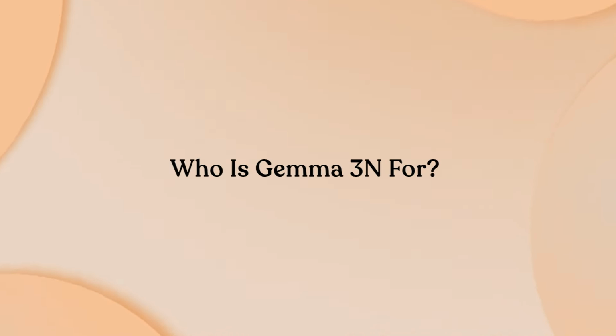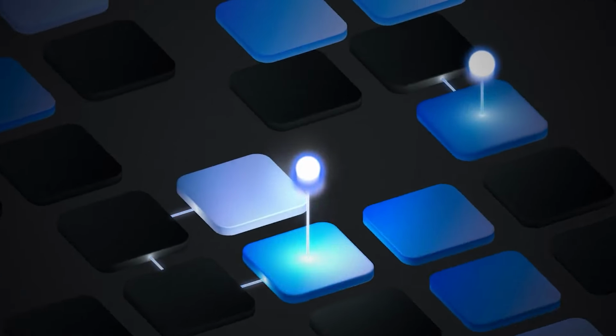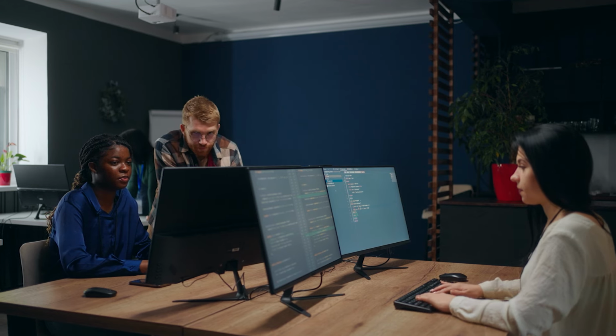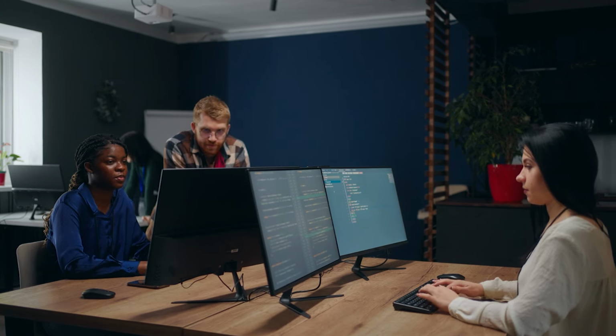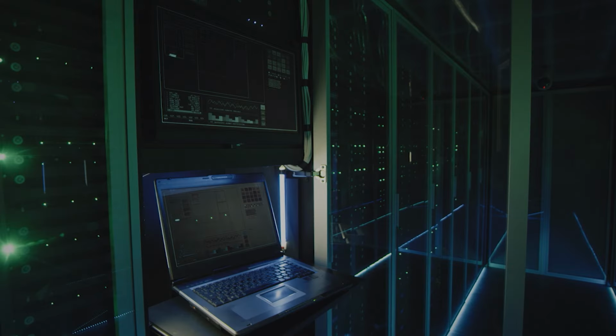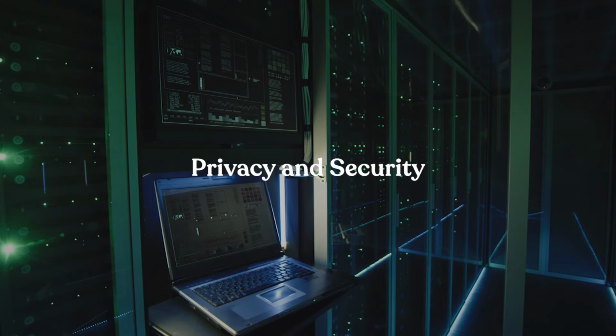Who is Gemma 3N for? Gemma 3N targets developers who want advanced AI features in their apps without relying on cloud services. If you're a mobile app developer or work with embedded systems, this model is aimed at you. But it's not just for developers. End users benefit enormously, especially those caring about privacy and security.